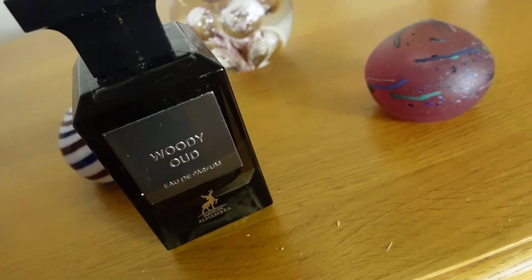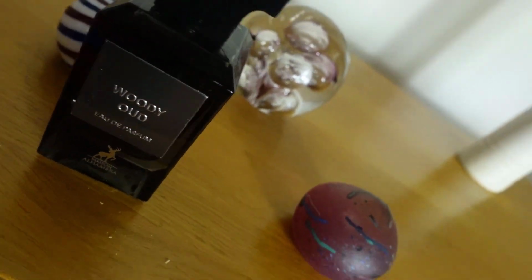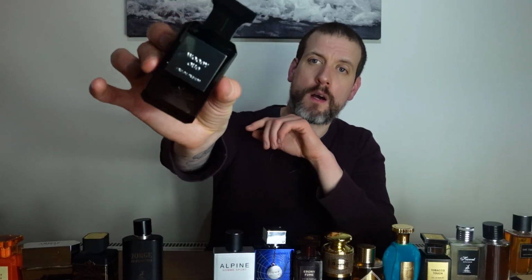I'd wear it more fall and winter, but like I said, if you know what Oud Wood smells like from Tom Ford, this is a damn good clone. Shame it's been discontinued, but they might just change the packaging. I don't know what's going to happen in the future with this one. So if you can find it now, I think it's about 25 to 30 quid, depending on where you're looking at it. If you can find it for that price, pick this one up. You've got an absolute gem on your hands, and it will work for every single person. I don't care if you're 18 or 88, this will work for you. So this is Woody Oud by Maison Alhambra.